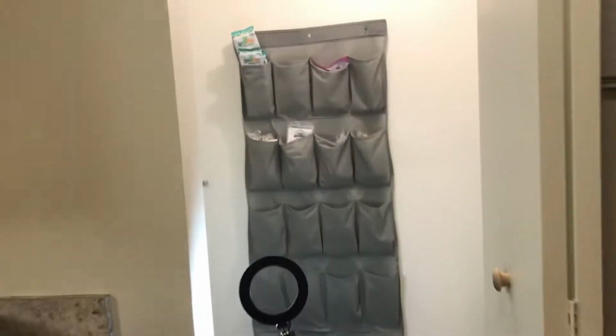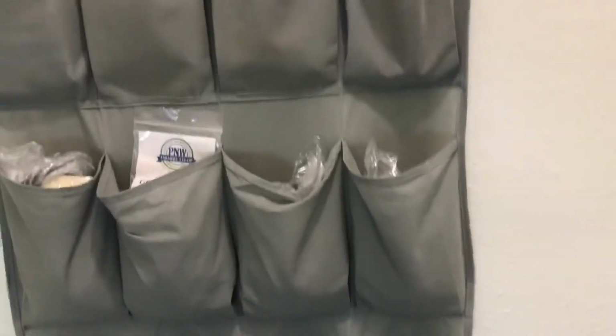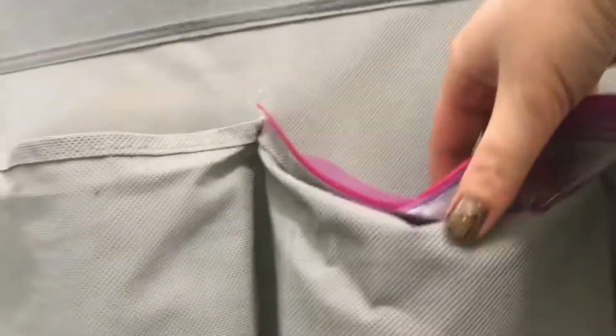I got this little pantry area right here. And I have my washer and dryer right there. But I hung this up. So I got little pockets to store some more of my dry stuff here. Seaweed, that's a necessity for me, for sure. I love my seaweed. What's in here? We got nothing in there.